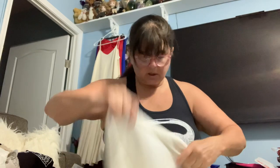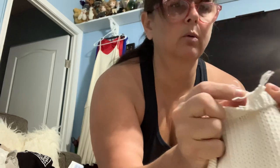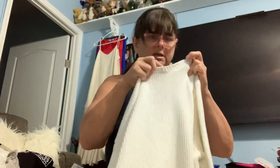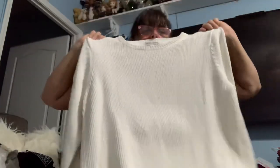Auguste Max Woman, and it is a 1X, and this is heavy, super soft. Pretty sure it's cotton. Let me see. Sorry. Yeah, so it is 55 acrylic, 45 cotton. So super soft. And you can tell these are hand finished because they didn't trim it all the way, but you can see where the end of the knit is. So that's just got to be trimmed some because it's kind of sticking up. But gorgeous. Auguste Woman.